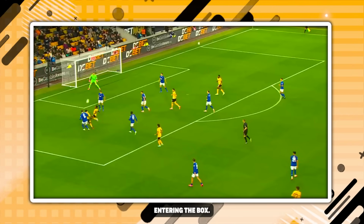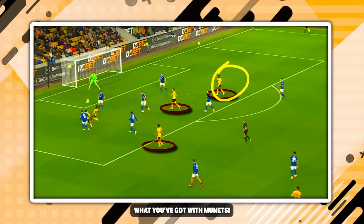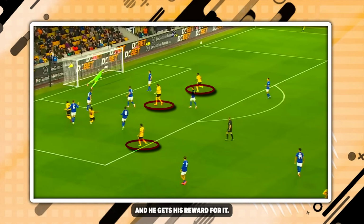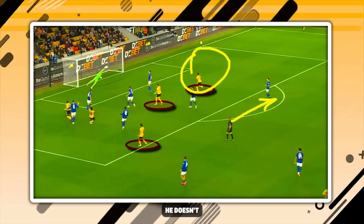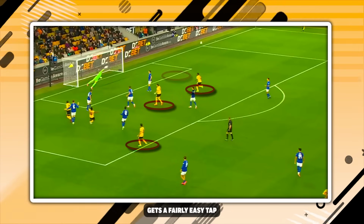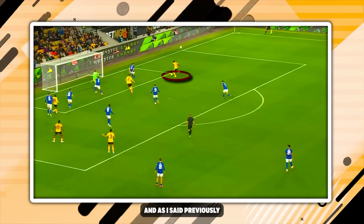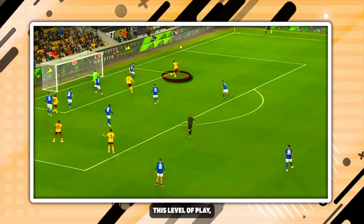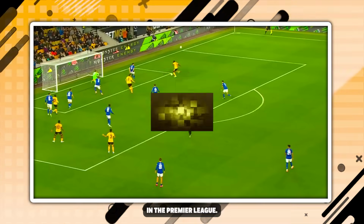You've got players entering the box. You need midfielders entering the box, and that's exactly what you've got with Molineux right here. He enters the box, and he gets his reward for it. The Everton player McNeil out on that left-hand side sleeps. He doesn't follow Molineux, and Molineux gets a fairly easy tap in to get Wolves' first goal. It is a fantastic passing move, and as I said previously, if they maintain this level of composure, this level of play, they will have no issue scoring goals and winning games in the Premier League.